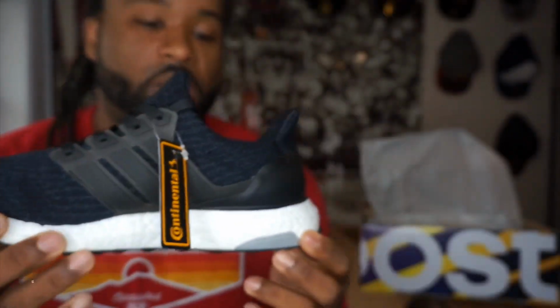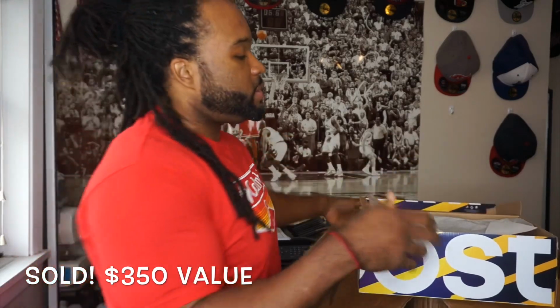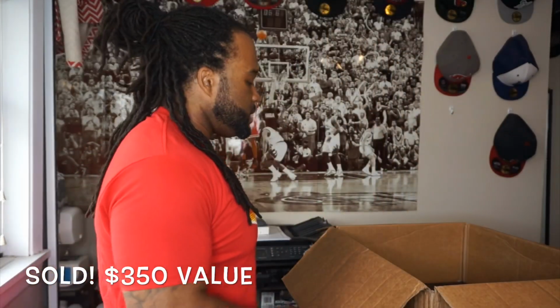I got a few pair in my collection. Not even a few, I think I got like 2 pair of Ultra Boost. I think y'all seen them. I had got the triple gray ones out of a box not too long ago.